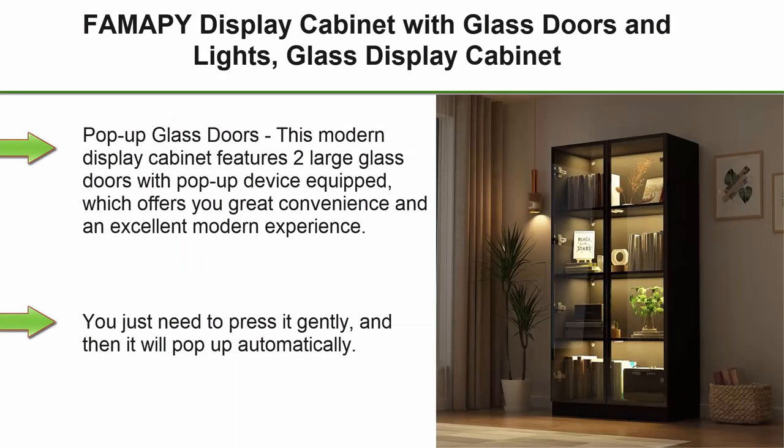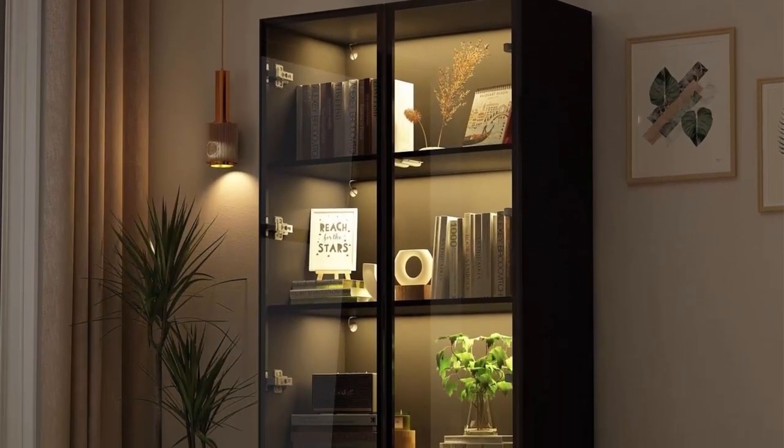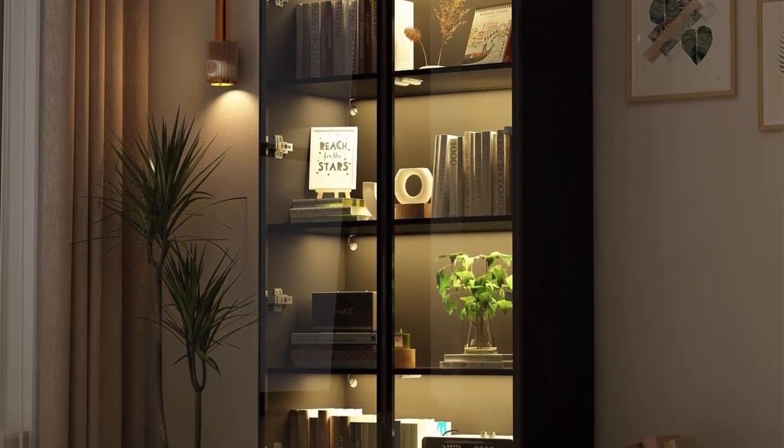Top 7. Fampi Display Cabinet with glass doors and lights, glass display cabinet with 4-tier storage shelves, pop-up design, Curio cabinet with glass doors, glass display case black, 31.5 W x 15.7 D x 63 inches H.